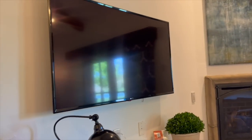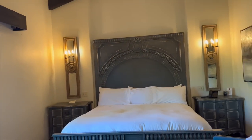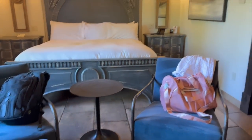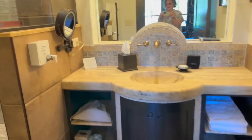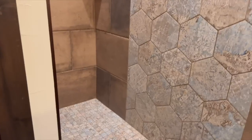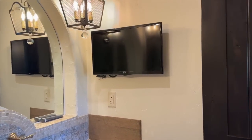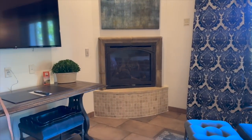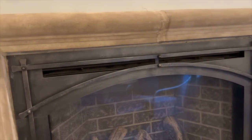I'm dying. Look at the size of that TV. The fireplace. Holy macaroni. Look at the bed. I am dying. Look at this bathroom. I'm trying to turn the light on. Holy moly. I'm dying. Look in the shower. In the little potty room. OMG. There's a TV in the bathroom. Should we try to turn the fireplace on? I feel like we should. Yes.